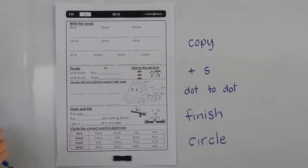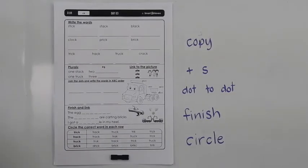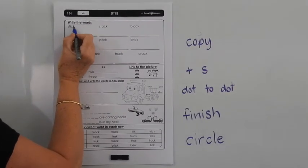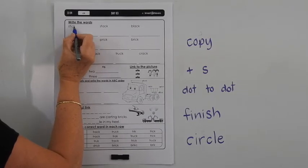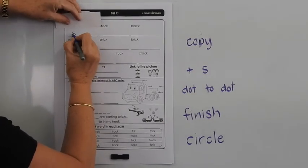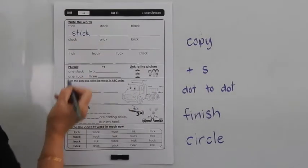So then you have to go back and you have to read the word, sound it 3 times, spell it 3 times, write it. So we're going stick, st-ick, st-ick, st-ick, s-t-i-c-k, s-t-i-c-k, s-t-i-c-k. Cover it and write it. You can finish all these on your own.